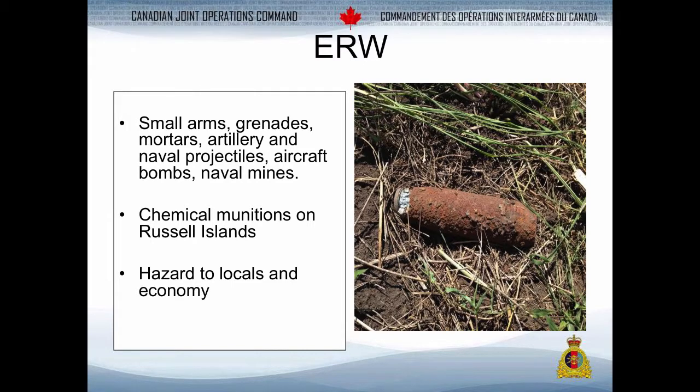So, the explosive remnants of war. We were expecting to encounter, which we did, everything from small arms and grenades up to naval mines and airplane bombs. It was mostly all American and Japanese ordnance, all 70 years old, been rusting away under the elements for that amount of time.